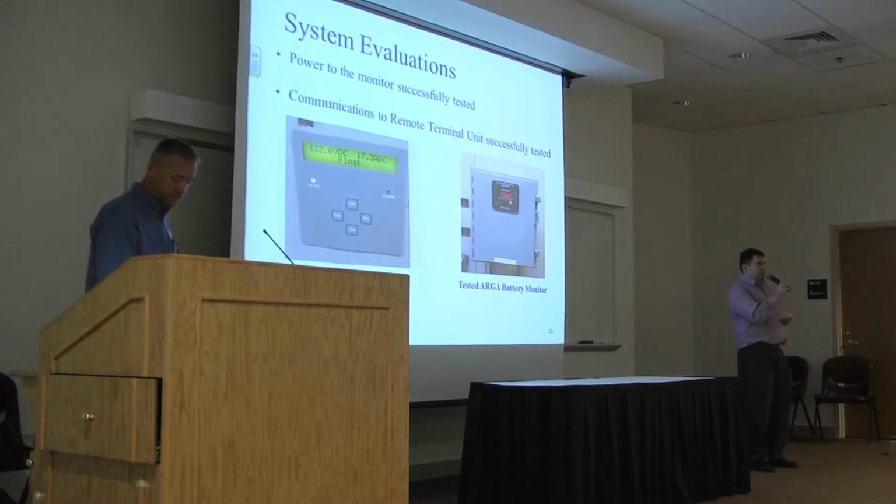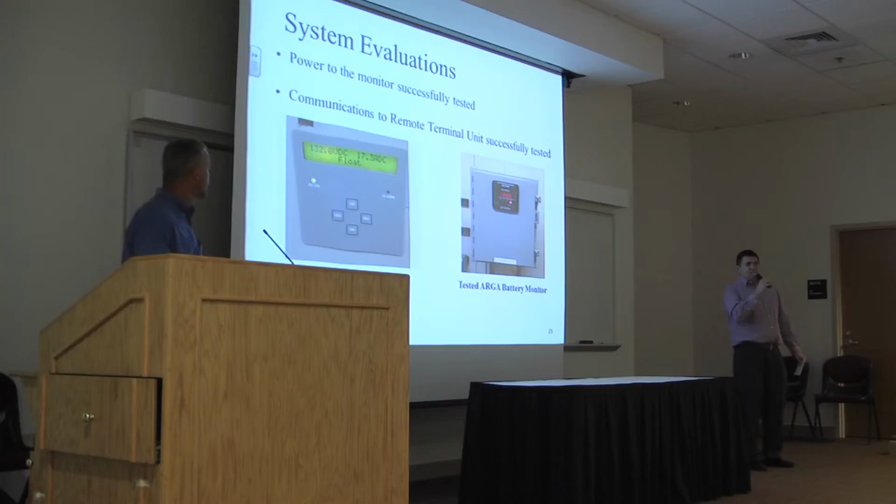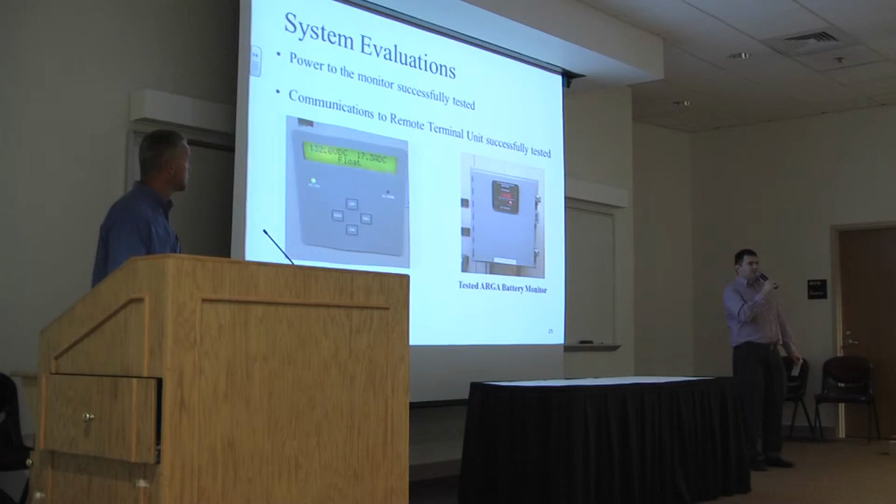For system evaluations, there were 2 things that really needed to be evaluated: the power to the system and the communications going back. The power to the system was tested once the circuit breaker was installed. We basically just turn the circuit breaker on, turn the switch to the monitor on. As you can see in the picture here, the voltages read the exact same, which means that the power was monitored and tested correctly. The communication was then tested once the communication cables were installed back to the remote terminal unit. All the address points were taken back to headquarters and programmed, and it displayed perfectly on SCADA screens back at the headquarters.